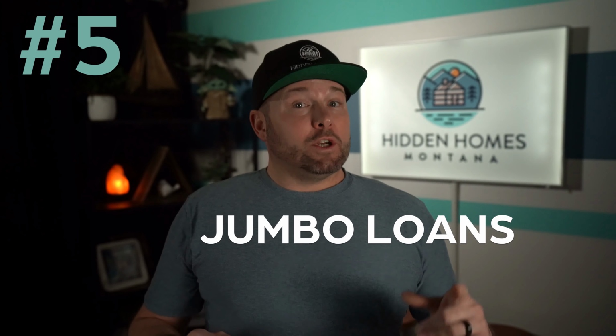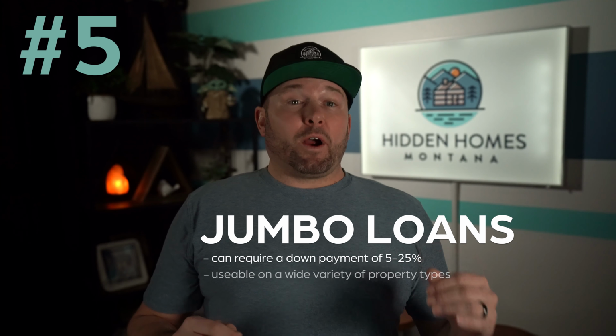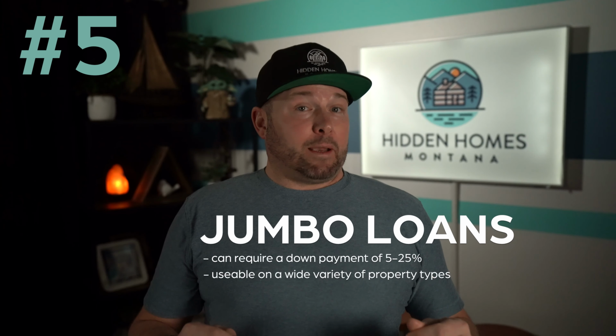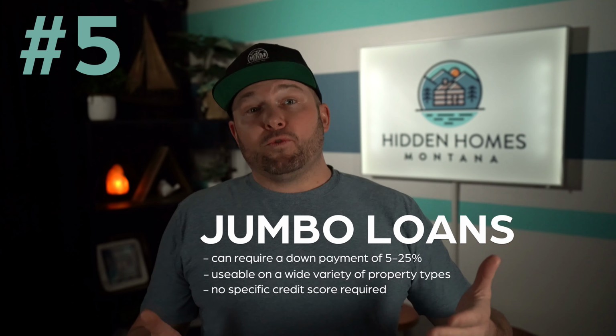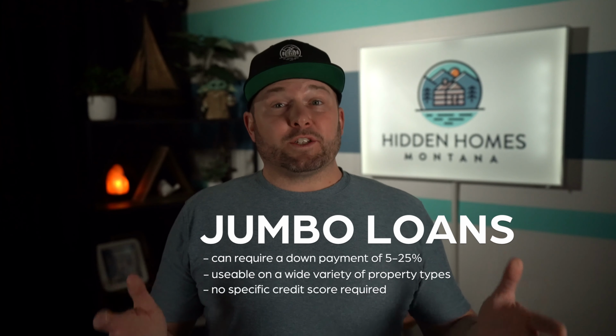Last but not least, loan option number 5. Home buyers who are seeking a loan too large for the local mortgage loan limit frequently turn to jumbo loans. Jumbo loans may come with a down payment of 5 to 25% and can be used for a variety of property types. They don't have a specific credit score requirement, but the higher the better because they're looking at your income and credit score to determine your approval and interest rate. You want a credit score of about 680 or higher for these jumbo loans.